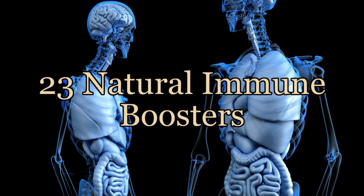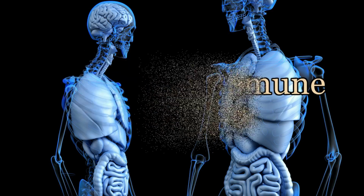Immune boosters. Feeding your body certain foods may help keep your immune system strong. If you're looking for ways to prevent winter colds and the flu, your first step should be a visit to your local grocery store. Plan your meals to include these powerful immune system boosters.